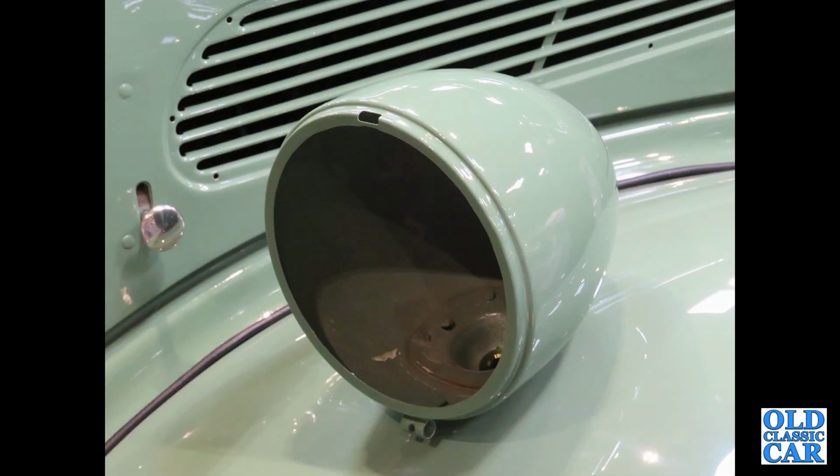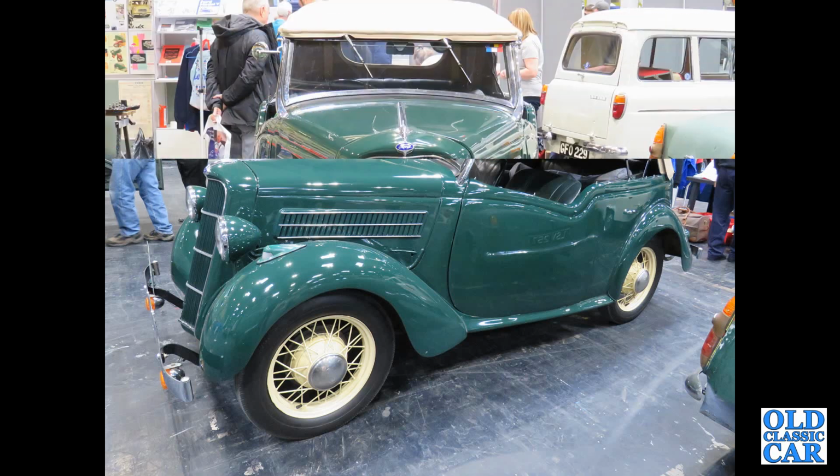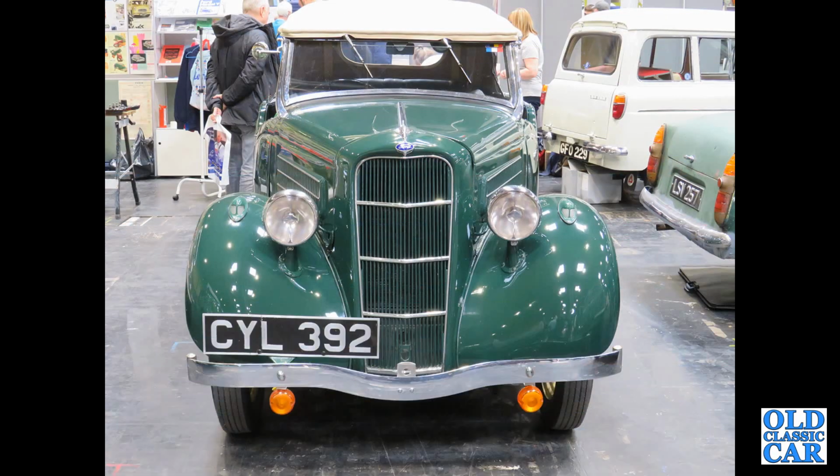A close-up of an E494A Ford Anglia headlamp shell, minus reflector and rim and lens. This is a bit of a rarity. I've got two photos of this here. It's a CX Tourer, a very nice little car. And a front view of the same car. In the background are the related Sidevalve Fords, but the non-upright type, the 100E based vehicles.